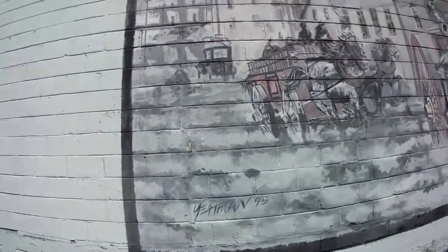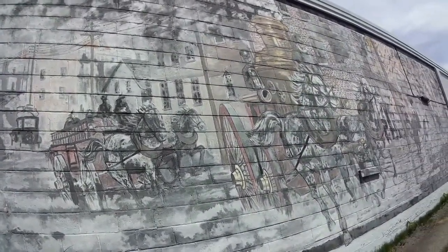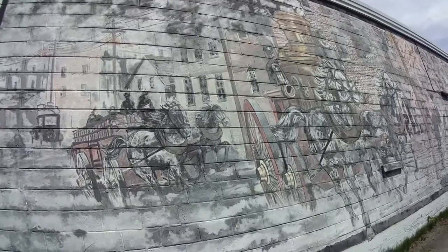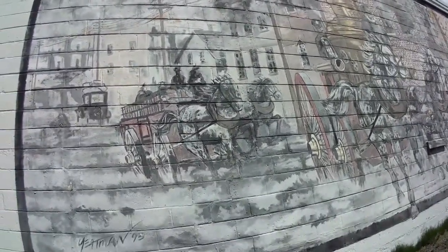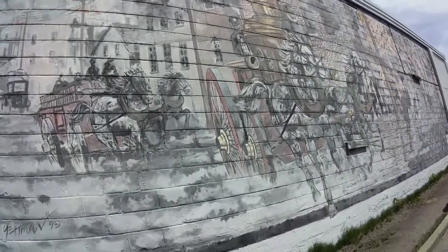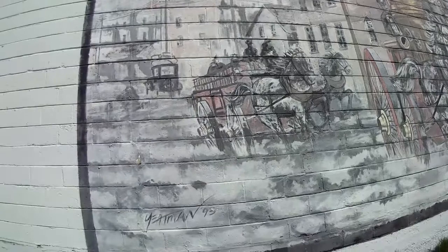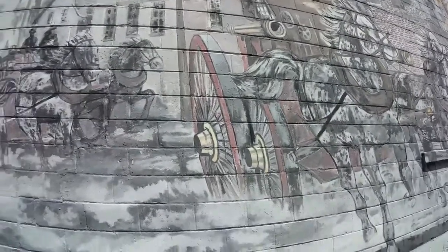Another one, guys. So this mural is called The Great Fire of 1918 and it was painted by David Yeatman in 1993. So it illustrates the old steam pumper. So artists will often paint themselves into the mural. So I'm guessing that the artist, David Yeatman, is somewhere in this mural. Yeah, maybe. Beautiful.